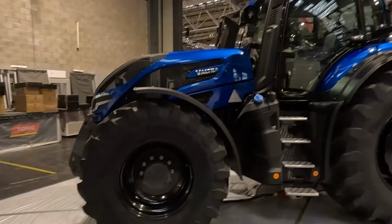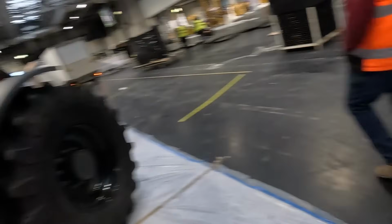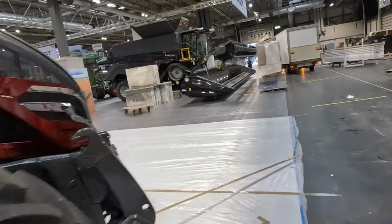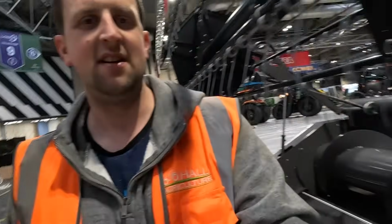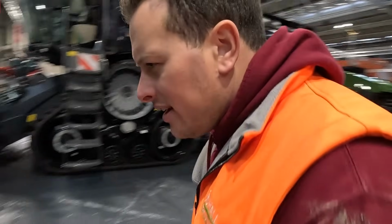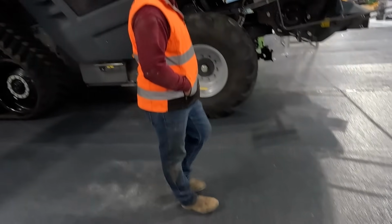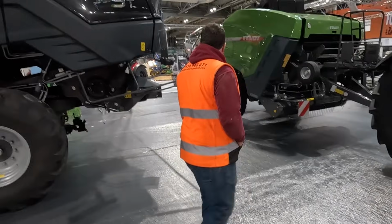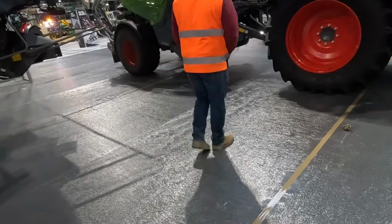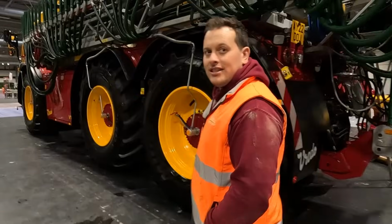Big shout out to Valtra. We love Valtra. Look at the Fent Ideal Combine. She's a big one. That is some combine. Look at the auger. Got the spout on that. How big is it? 40 foot wide.